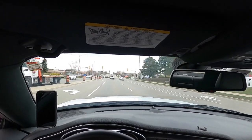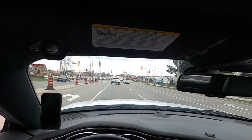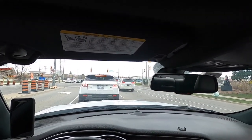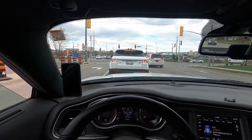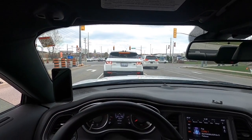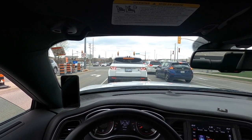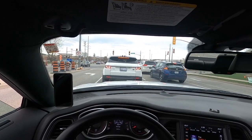My fuel economy now, because I'm hardly moving. Yeah, the goal is to bring it at least to like 15. Come on, 15 miles a gallon. I think if the guy with the Hellcat can do it, I should be able to do it. What do you guys think? But it's so hard not to push the gas.